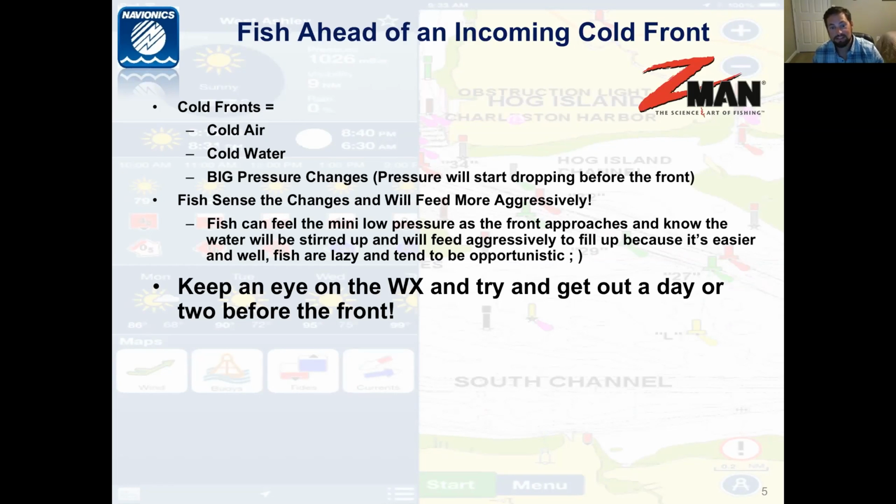And, like I said, just keep an eye out for the weather. Get out a day or two before the front. You won't regret it. It's a great time to get on a feeding frenzy type of bite with these fish. They're lazy, not really lazy. I'm not making fun of my redfish and my sea trout. But when these pre-fronts come through, they're more opportunistic. They're going to feed aggressively. They're not going to pass up the chance to fatten up before that front comes in, dirties up the water.